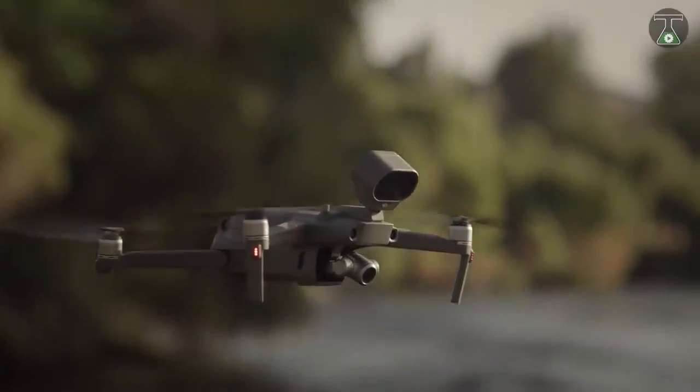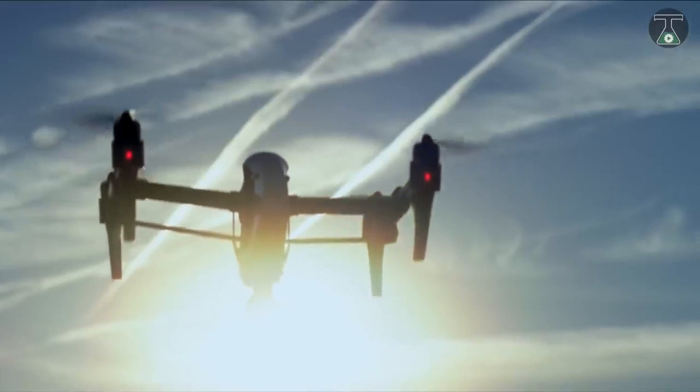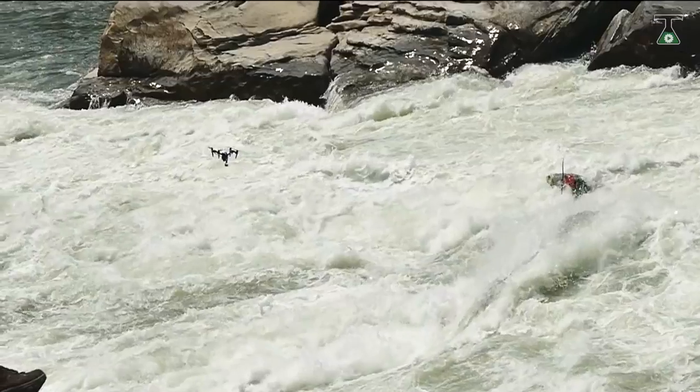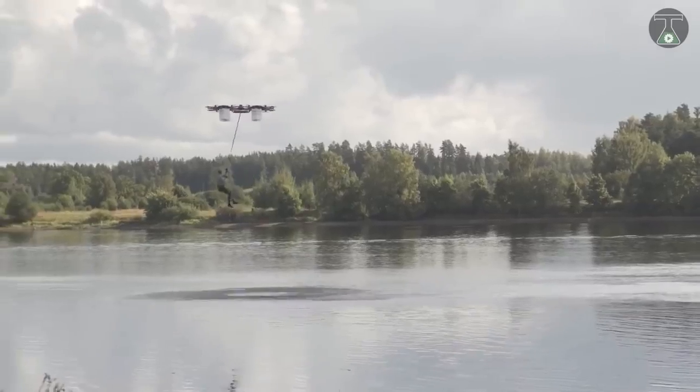Today, popularity and demand for drones is increasing exponentially due to multi-purpose personal and commercial usage. So without wasting your precious time, let's begin our list on the 8 best and most expensive drones in the world.